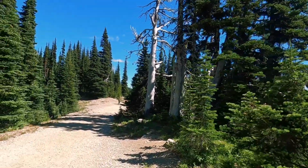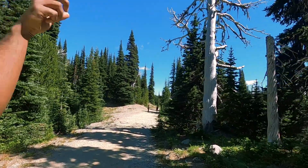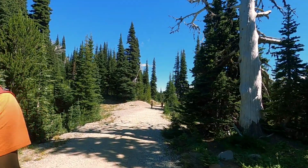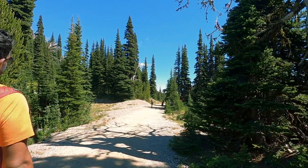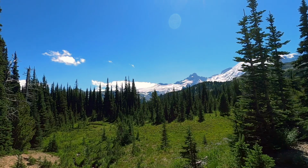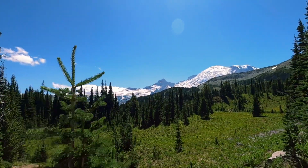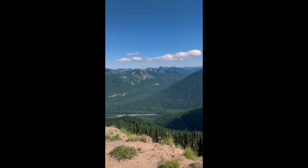And the other good thing about the Wonderland Trail is it's all downhill and flat, versus if you took the original route there, you would have to do a little bit more of uphill trekking before you would flatten out and you get to return to the visitor center. Honestly, we could not ask for a better hiking experience, and I truly do think that this was worth all of the hype that I saw around it on TikTok.